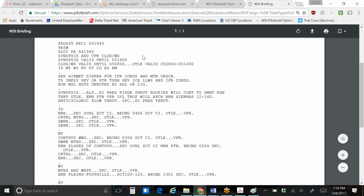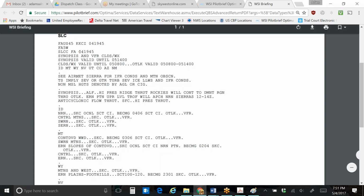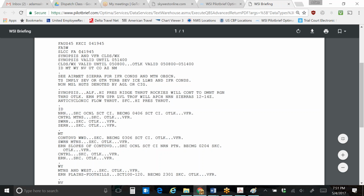The first thing it tells you is if there are any airmets or sigmets in that entire region, and for us there's just the one airmet that exists in that entire region. It says see airmet Sierra for IFR conditions and mountain obscuration, thunderstorms. Actually, let's see here. So actually, you know what, going back, this doesn't mean there's an airmet in the area. It's telling us that we need to go and individually look at the airmets to see if there are any. But we already kind of looked at the airmets earlier. There's not anything. Let's see here.